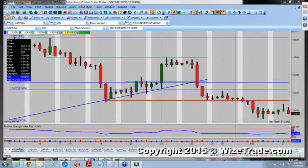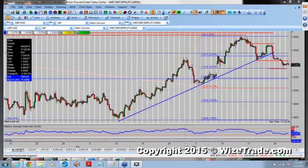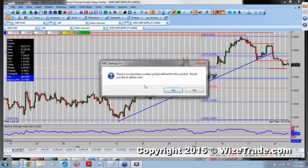If you look, the great thing about yesterday is not a whole lot happened. It's been a very quiet night. But look at the nature of the pullback here in the cable versus the euro. Let me just overlay the euro dollar really quick. Oops, hold on.